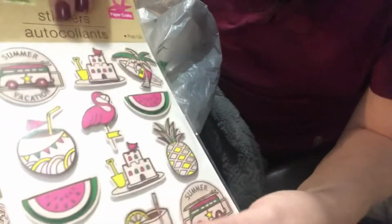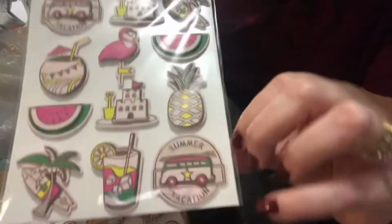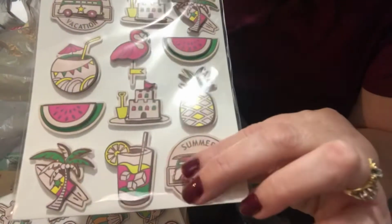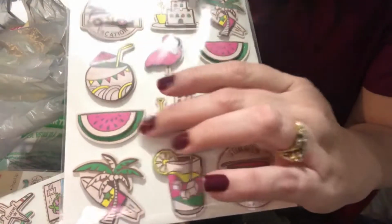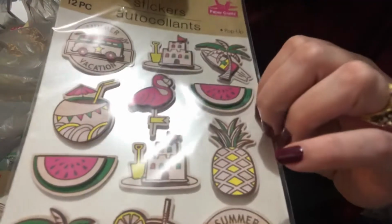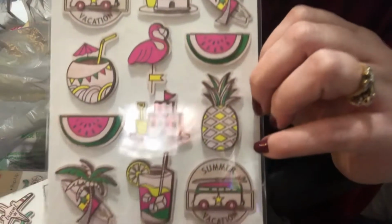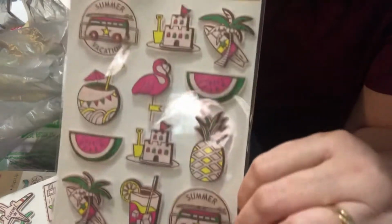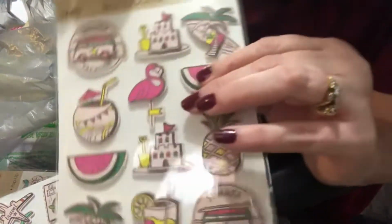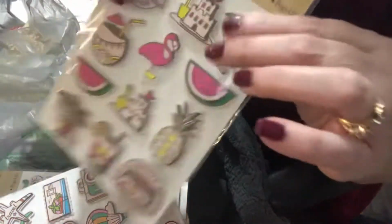And then I found this one, which I really loved as well. It has a pineapple on it. Can't resist the pineapple. This is summer vacation. There's some tropical drinks, some watermelon, some coconut, probably piña colada, the bus, summer vacation. I think these stickers with the colors, you can tell they're very dimensional. I don't know if you can see. I mean, there's a lot to them. I thought they were really, really sweet.